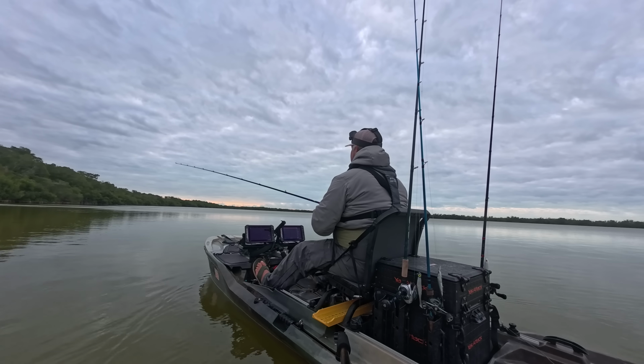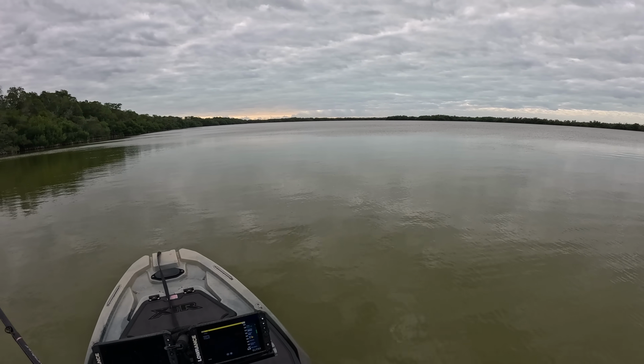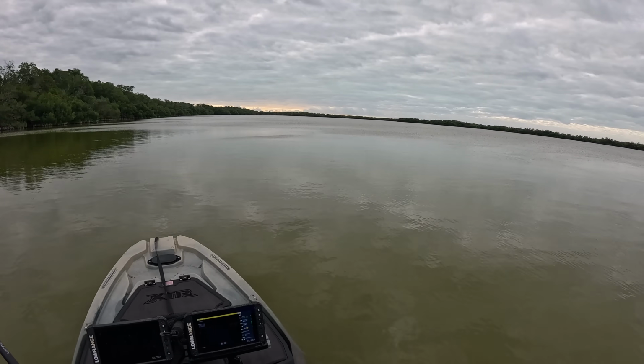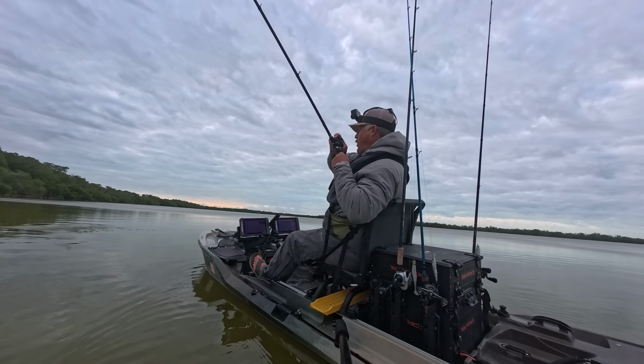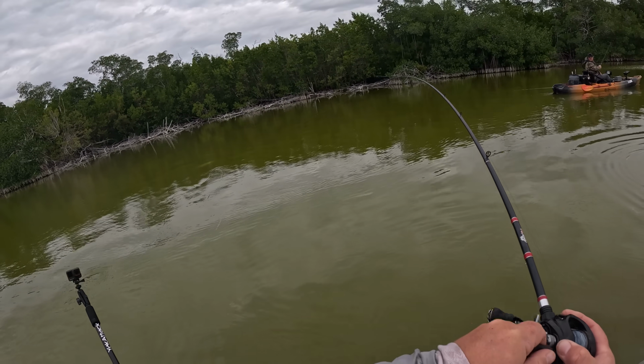We're not even to the tarpon area yet. I don't typically catch any tarpon in here. I catch mainly snook on this part. I'm on tarpon. That one's running on me. That was a good fish.